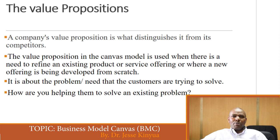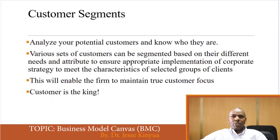The other compartment is the customer segment, and under this segment, you need to analyze your potential customers, and you need to know how your customers are segmented. Can you segment your customers into various segments so that you are able to know how you are going to satisfy your customers in various market segments? Various sets of customers can therefore be segmented into different market segments so that you articulate how every section is going to be addressed, the needs of your clients or groups of clients for that matter.